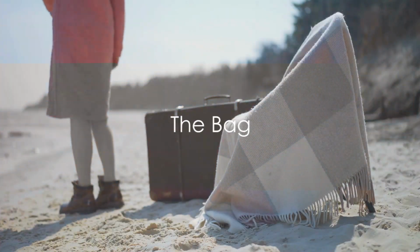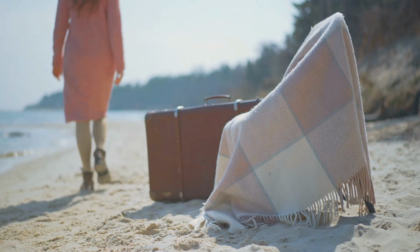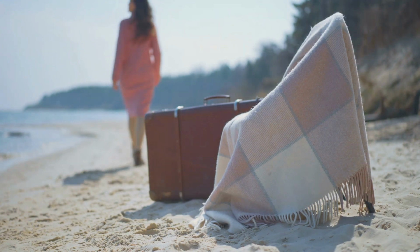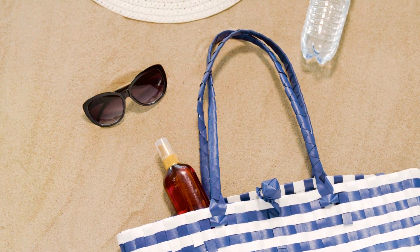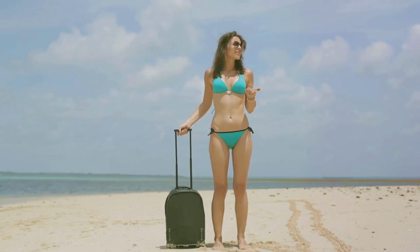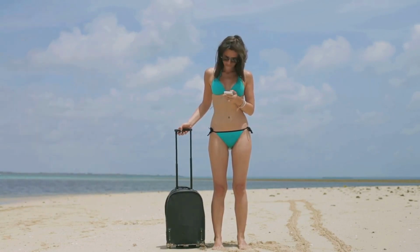First things first, the bag. Without it, you might as well be a crab without its shell. Now, choosing the right beach bag is like picking the right dance partner. It's got to match your rhythm and style. There are a few types you can consider. You've got your classic tote bag, roomy and open, perfect for shoving in that extra towel at the last minute. But beware. With no zippers or compartments, your keys might end up playing hide and seek with you.